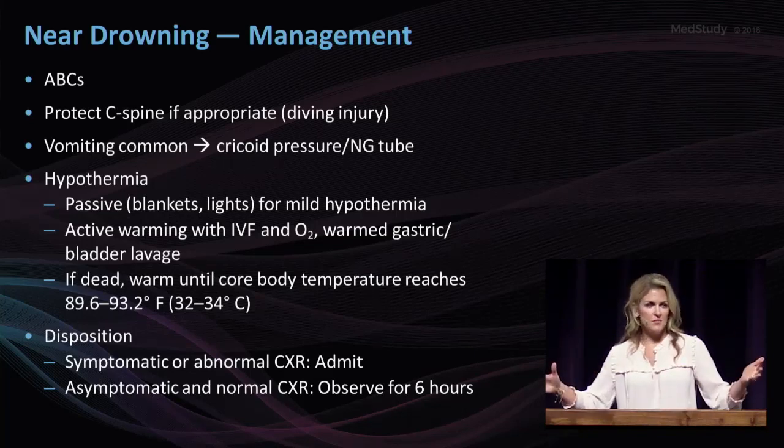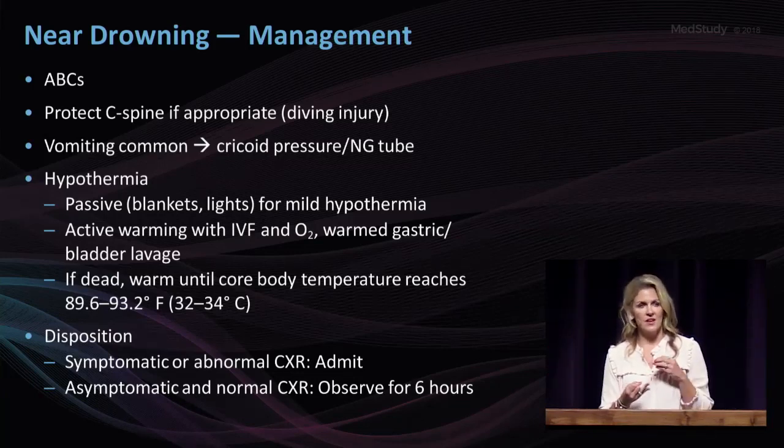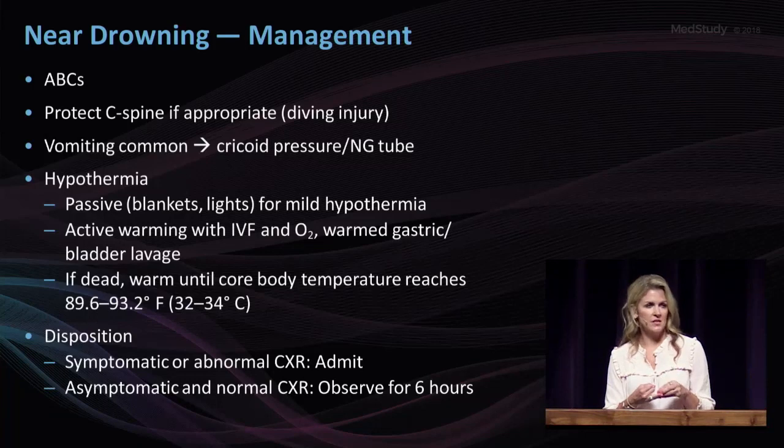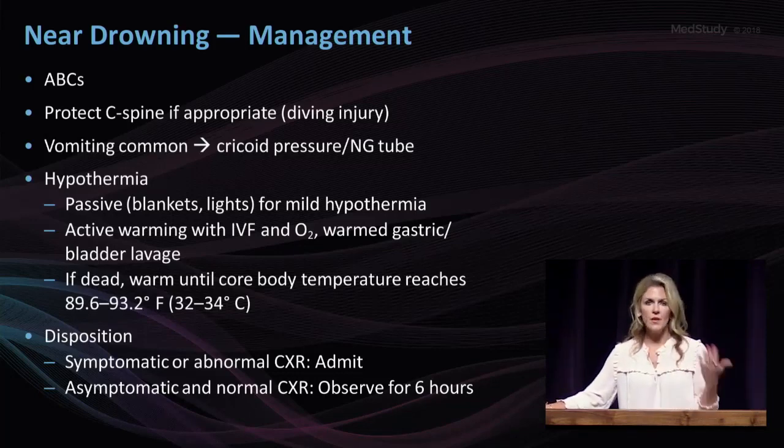If they're completely asymptomatic, so if this is a very mild submersion injury, they have a normal exam, normal chest x-ray, normal oxygen saturations, you can discharge these kids after a period of about 6 hours. If they are symptomatic at any point, they get admitted.